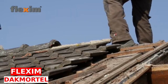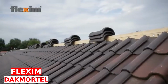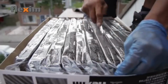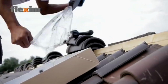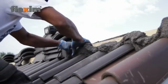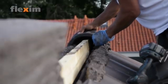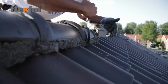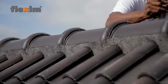Fleximdak Mortel is a strong and reliable glue that is used for roofing work. It can be used for new roofs or for repairing old ones. It is very good at fixing roof tiles and making roofs waterproof. You can use it straight from the container without mixing it. It helps to prevent cracks from forming because it can move with the roof.